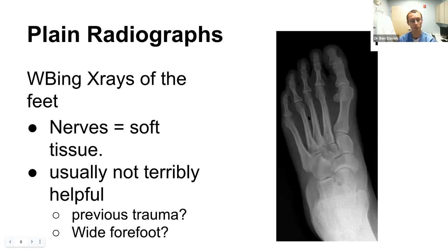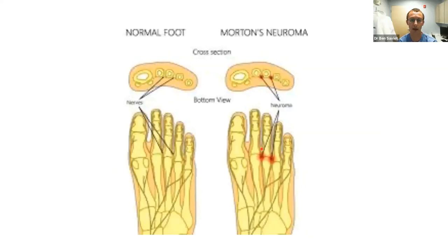In terms of things that we might see from an x-ray, a wide forefoot would be indicative of potentially developing a neuroma in the future. And maybe someone has some previous trauma in that area. Metatarsal head or neck fractures can cause an entrapment in that space that makes it more likely that you develop a neuroma long-term. A better way to really, sorry, that's such a crappy slide.